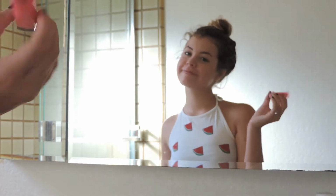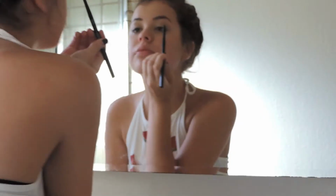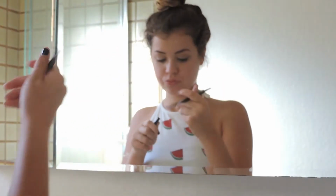Now I'm just randomly applying blush, but I'm taking this Revlon lip butter in the shade, I think, something sorbet. But it's just a really pink color, and I'm just applying that to my cheeks for a natural, flushy look. And then I'm taking my black eyeliner and just applying that to my tight line and my waterline for more definition and more of a smoky, mysterious look. Now just take your favorite mascara and you are set to go.